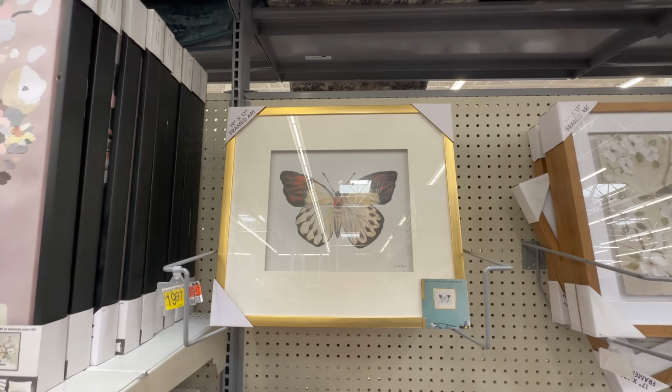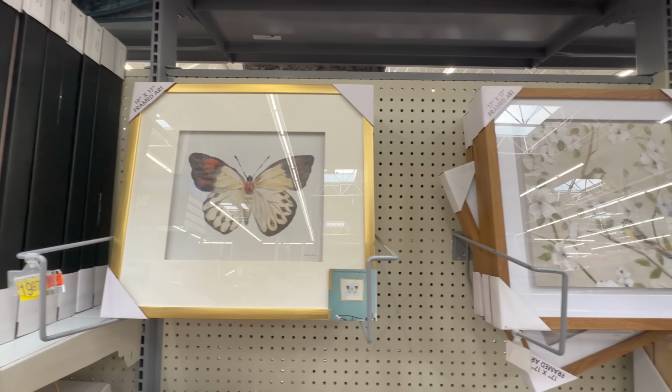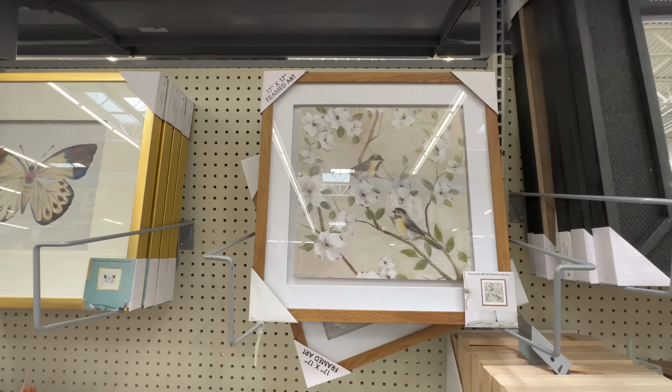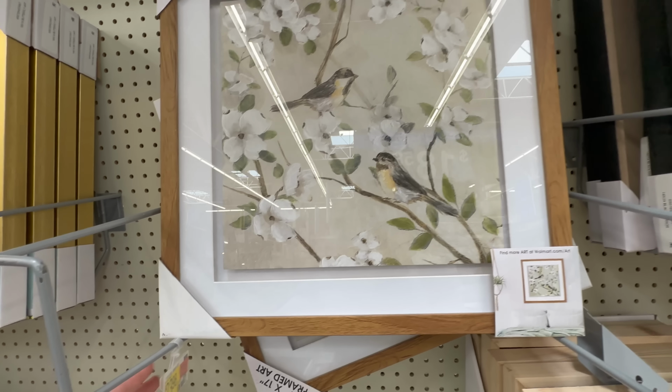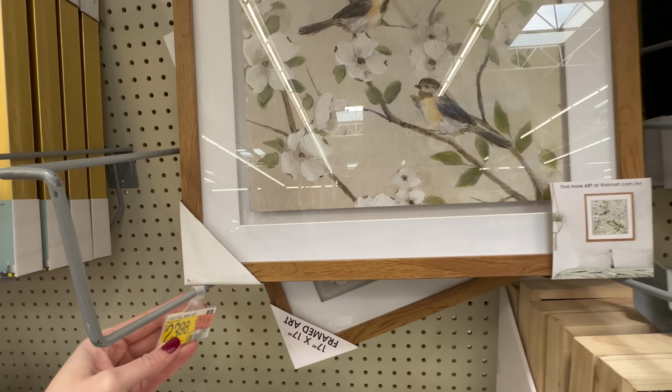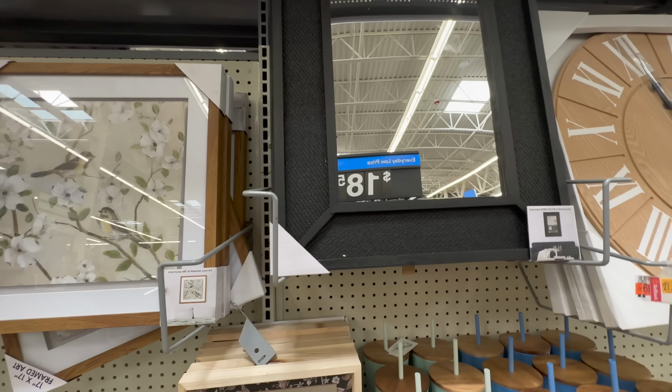Here are a few more wall decor pieces, perfect for spring. I'll do my best to zoom in on the price. We have some mirrors as well as clocks in this area, but I think all of these are great quality for the price point.